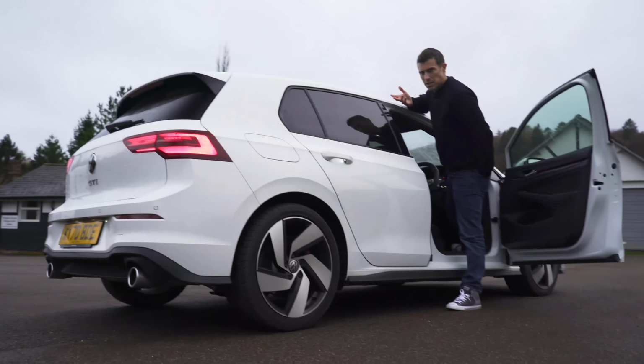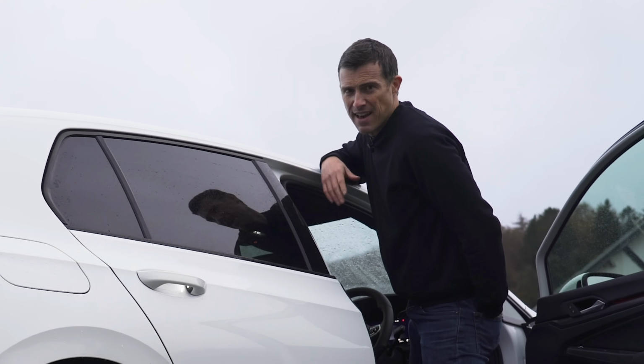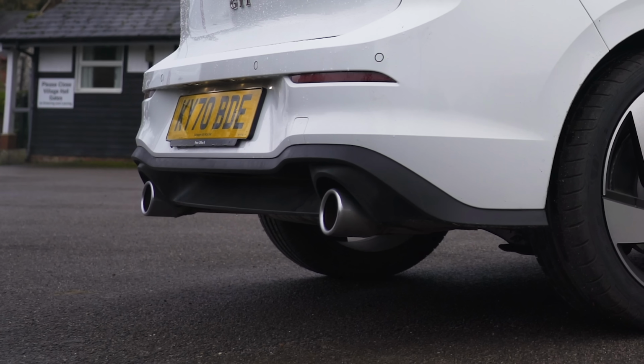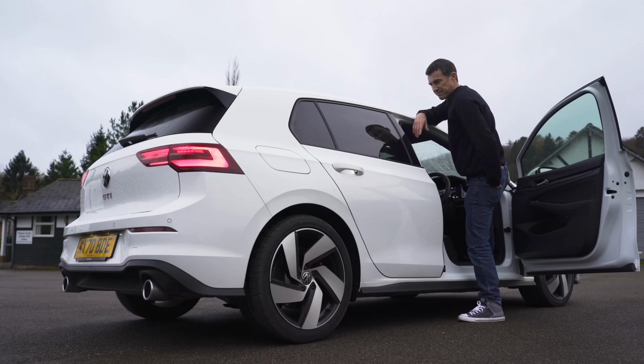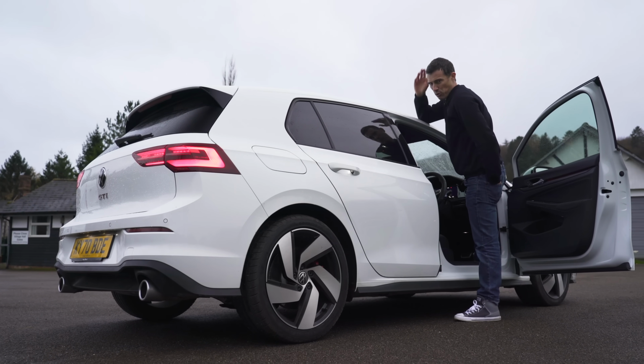Come on. This car may have a sports exhaust, but due to European noise regulations, it sounds a bit nah. You see what I mean? No, I'll rev it. The soft limiter doesn't help. It's enough of that, it's boring.